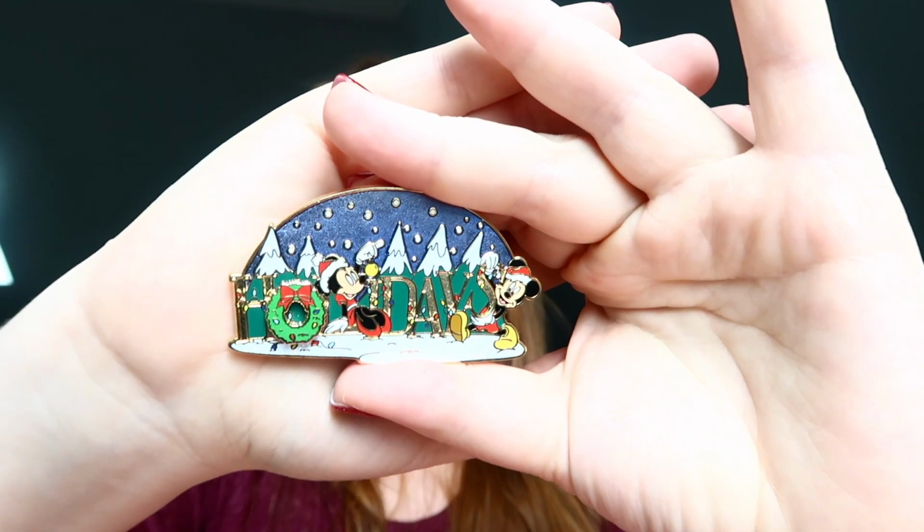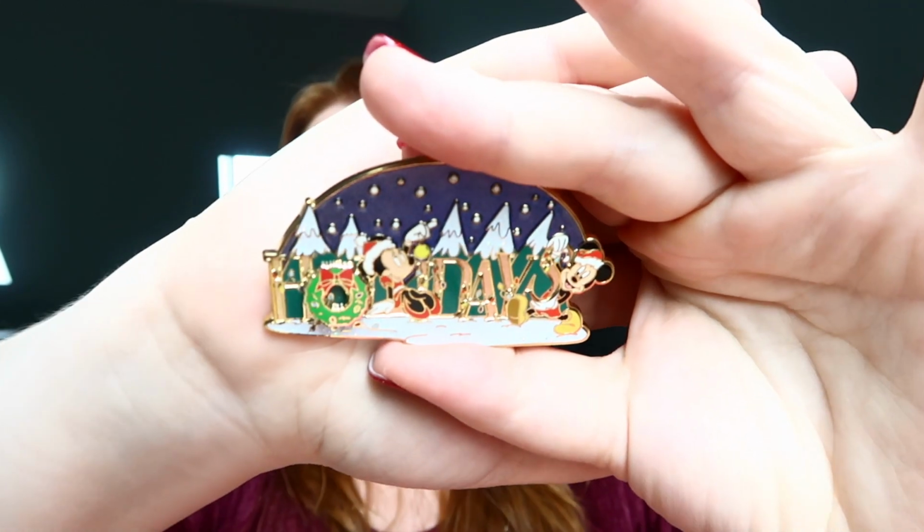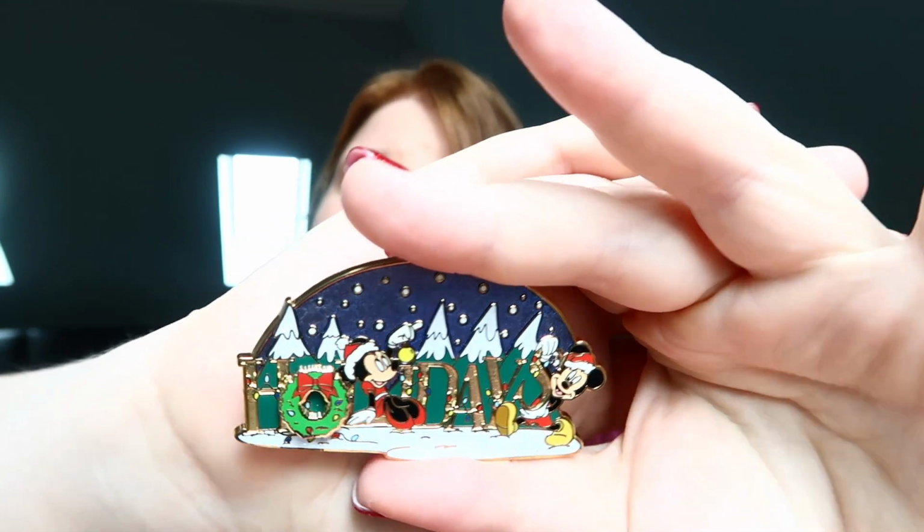I do have a couple bonuses for you. It's a surprise release from the Disney Hollywood store that was done, oh shoot, I don't remember the year. Maybe it was 2017. But there's only 150 of these ones. It is the Happy Holidays pin with Mickey and Minnie in it. And I love Christmas pins. That's what I've discovered this year, there's just something about Christmas pins that really draws me in. So I have a really substantial Christmas collection.